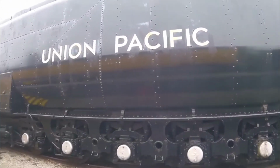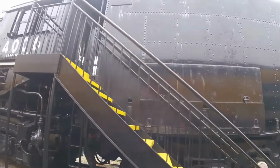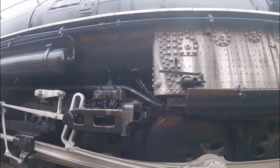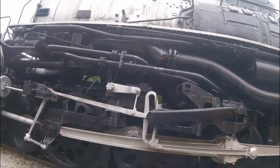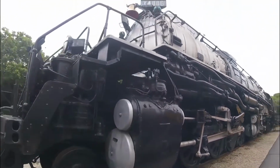Also, this locomotive ran between Cheyenne, Wyoming and Ogden, Utah, and hauled freight up Sherman Hill in Wyoming when it was still operating along with the others. Then, in 1962, it was retired, and then it was donated to the National Museum of Transportation in St. Louis, Missouri, where it can be seen today.